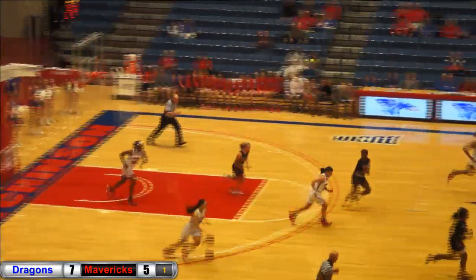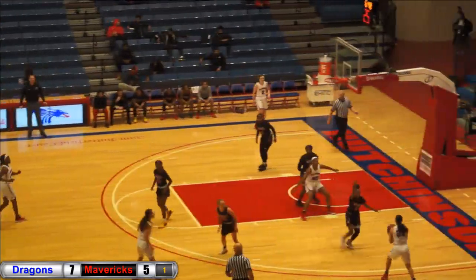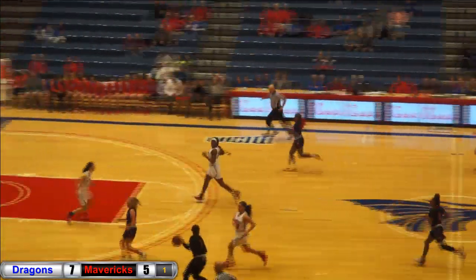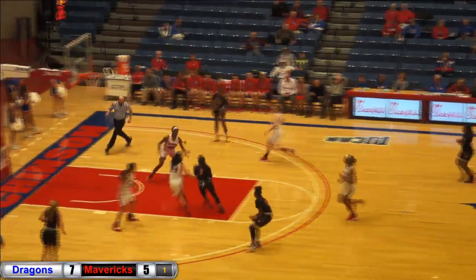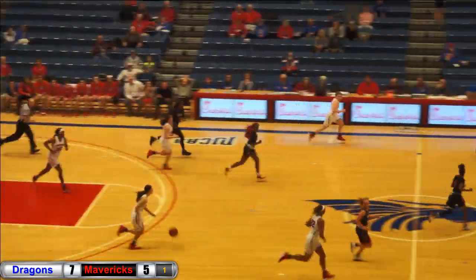Jumper up, missing. Mickens with the rebound. Outlet comes to Bradshaw. Bradshaw will push it up. Tia into the forecourt, over the right side. Van Etten down low to Roebuck. She gets big down low and turns the ball over. Coming up with it will be, again, Fly. Fly will bring it up quickly into the lane. Leans it up, not there. Rebound's going to be cleared out by the Blue Dragons.